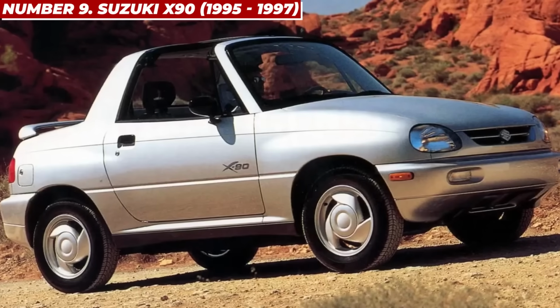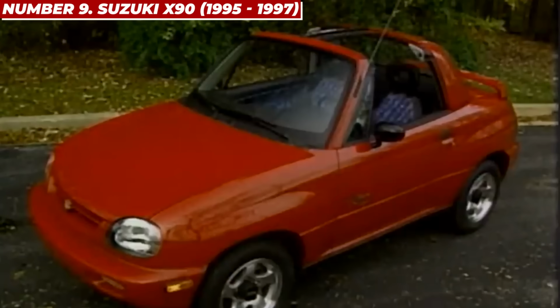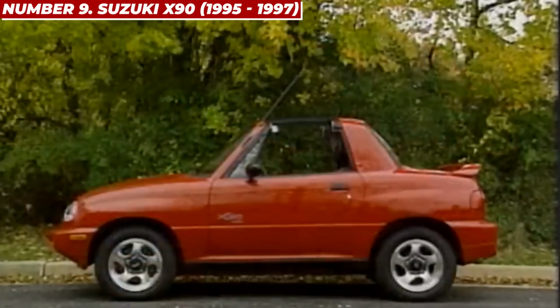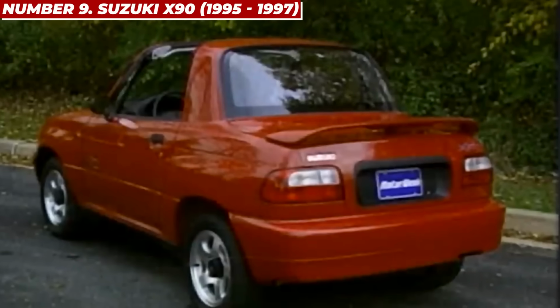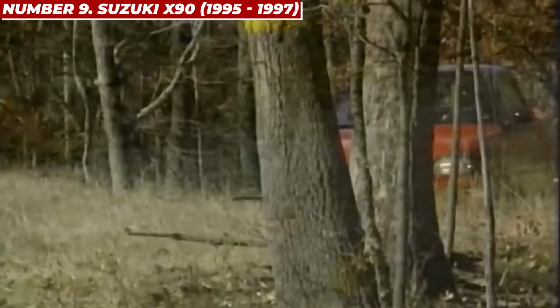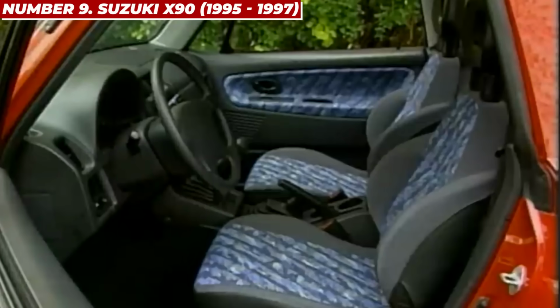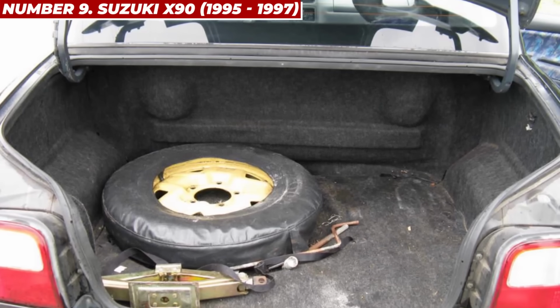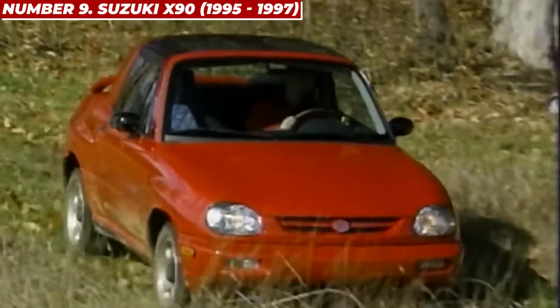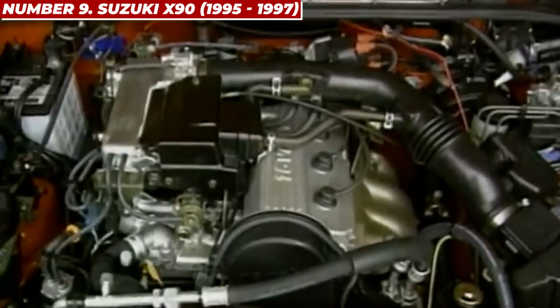Number 9. Suzuki X90, 1995 to 1997. At number 9, we have what might be the most confused vehicle ever produced. The Suzuki X90 combined elements of an SUV, a sports car, and a convertible, resulting in a vehicle that excelled at nothing and baffled everyone. This tiny two-seater featured removable tops, four-wheel drive, and a trunk so small it could barely hold a couple of grocery bags. It rode too high to handle like a sports car, but was too small to be practical as an SUV.